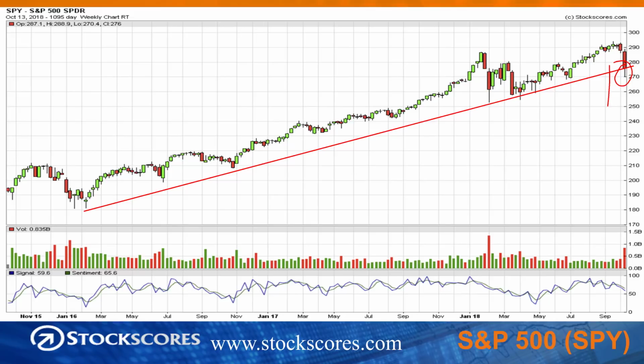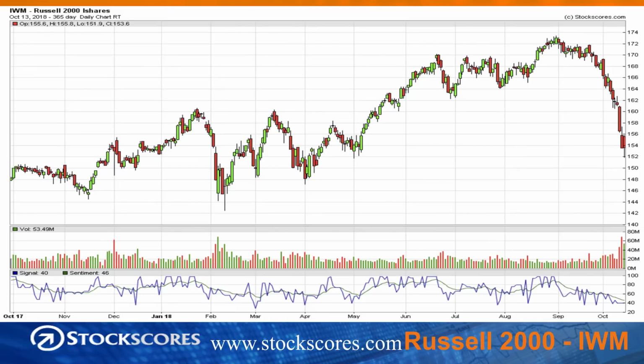It makes people more apt to buy in the future, and it cleans out a lot of the weak hands who might have sold in the future. They're now out of the market, and that's often a good way for the upward trend to recharge. So as long as this upward trend line isn't broken, I think you remain optimistic about stocks.